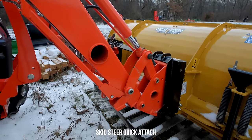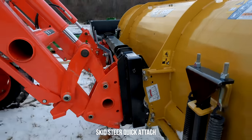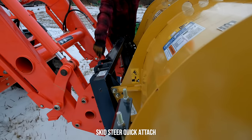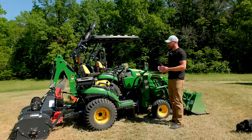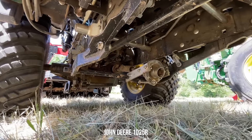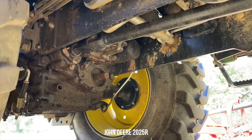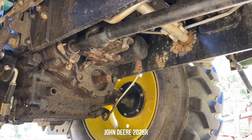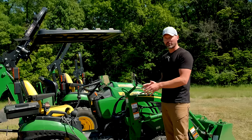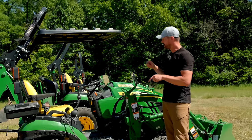Okay, so let's talk about mid-mount mowers. Now, the 1025 and 2025 will both have that option available. They're gonna have a mid PTO, which you can hook up your mower to. Drive over, auto connect, very nice system to have. The John Deere 3E series, that 3025E, does not have that option available. There's no way to put a belly mower underneath the tractor. Oh, and one quick note, you can get a 54 inch or a 60 inch mower deck on both these machines.